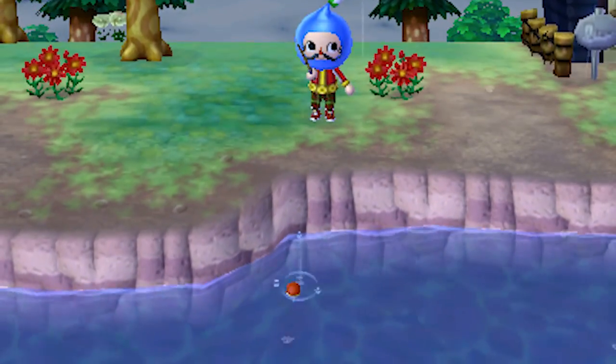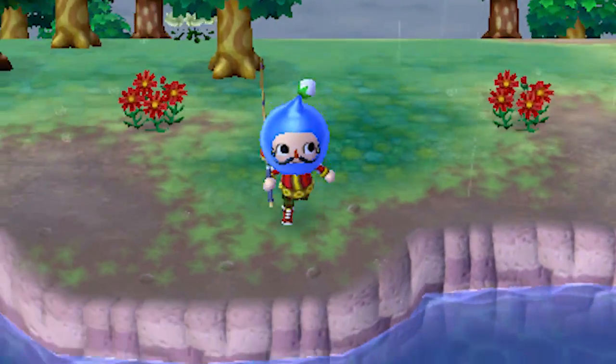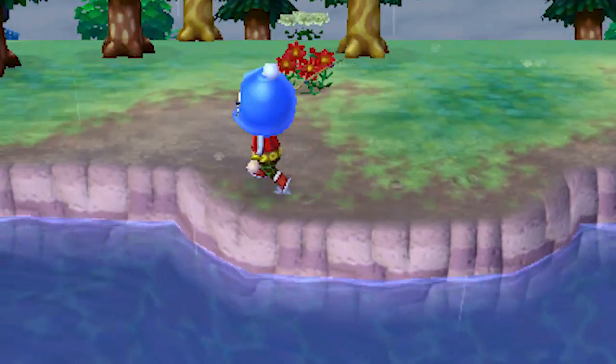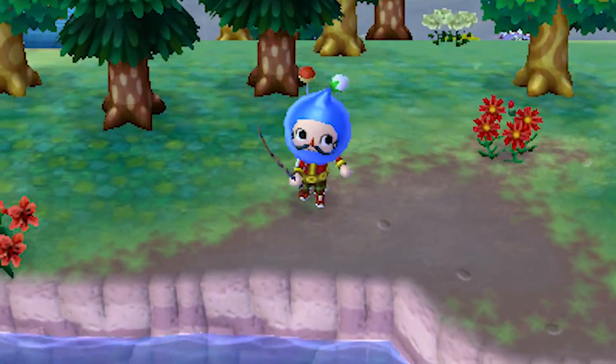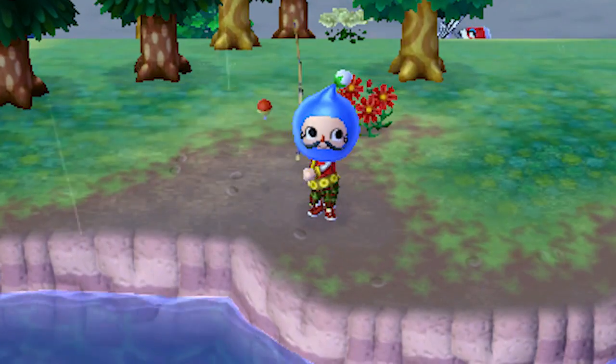There we go, there's some peaches there too. I mean, not peaches, pears. Man, these dizzy fish keep moving around like it's nothing. Fish. Doesn't even care. You dork fish.